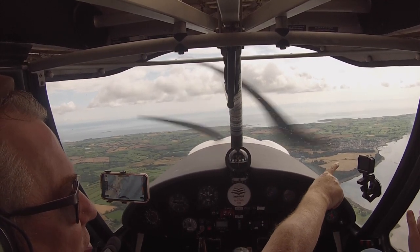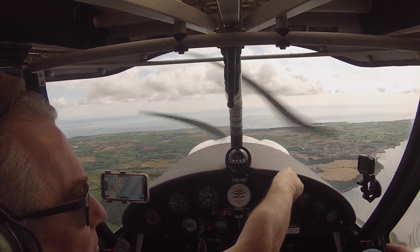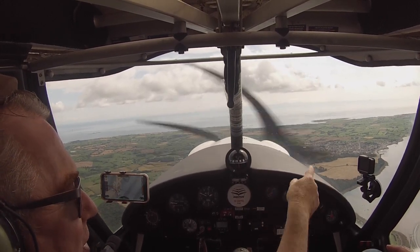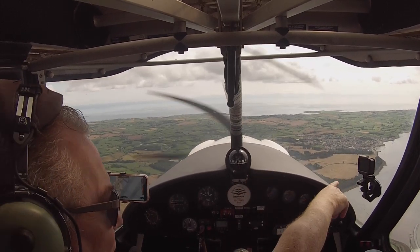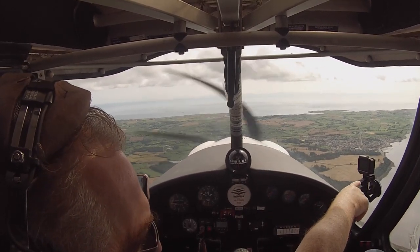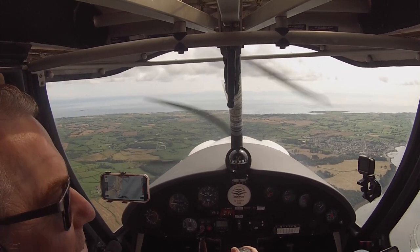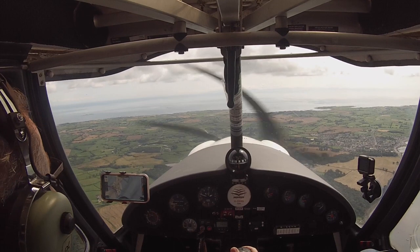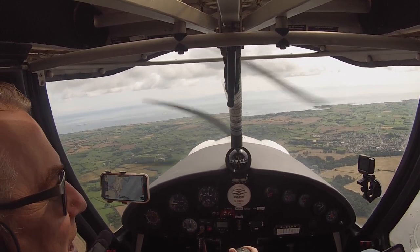Which one's that? That's Strangford, isn't it? That's Strangford, that's Portaferry, isn't it? I'm not sure, actually. Yes, the one on the left, that's Portaferry. Uh-huh. That's Strangford. Yeah. There's the ferry just coming out of Strangford. Yes, I see it now. We're going to hit the bonus ball because you'll get that coming out. Yeah. That's nice timing.